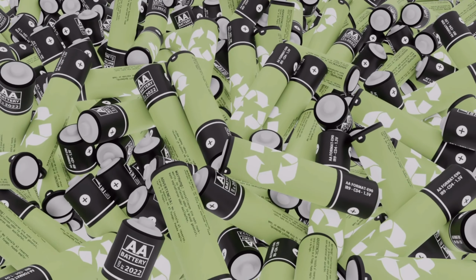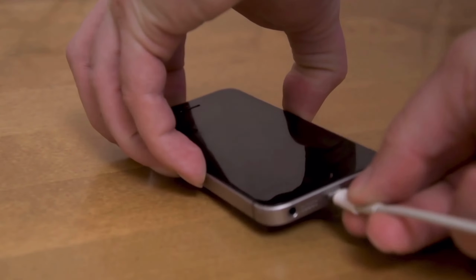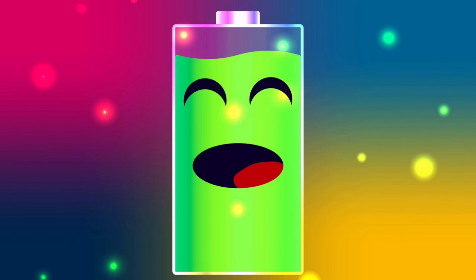It's important to note that all batteries have a limited lifespan and will eventually need to be replaced. However, proper maintenance and charging techniques can help to extend the life of your batteries.